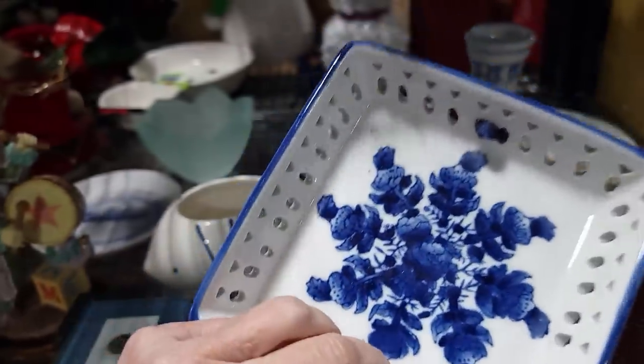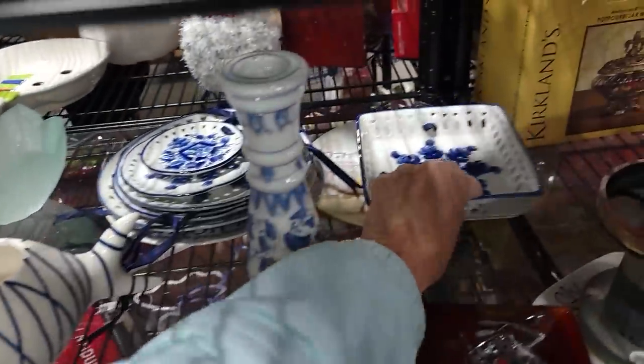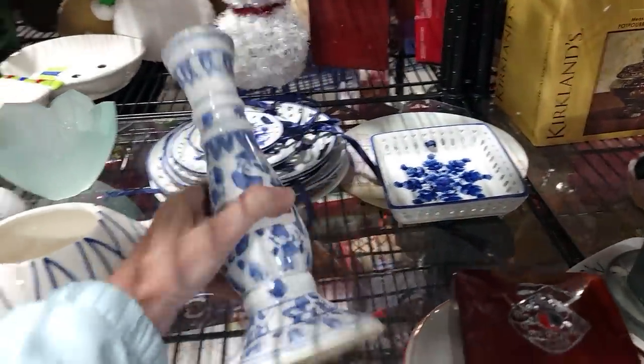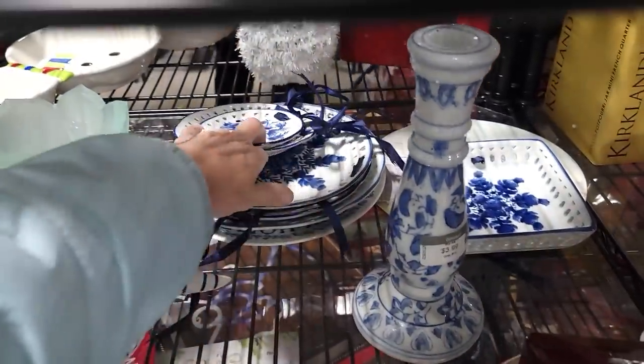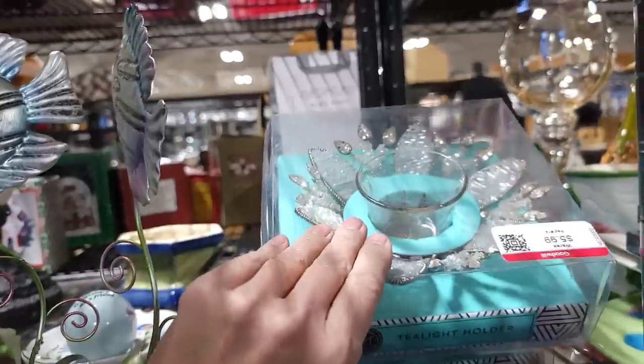These are not marked. I'm doing it again. I'm knocking into things. I mean, there's a bunch of them, but again, nothing super spectacular.